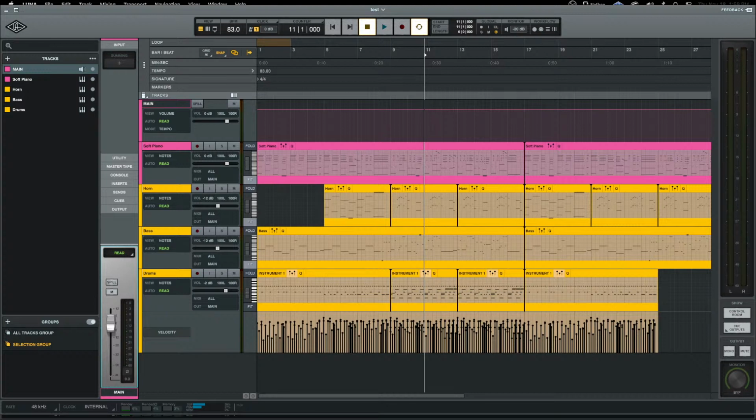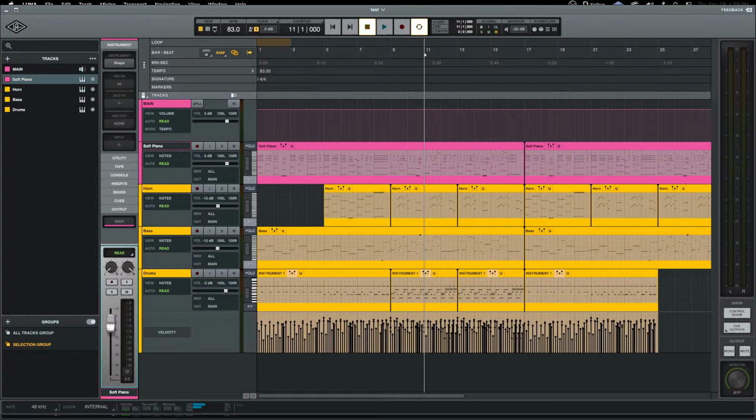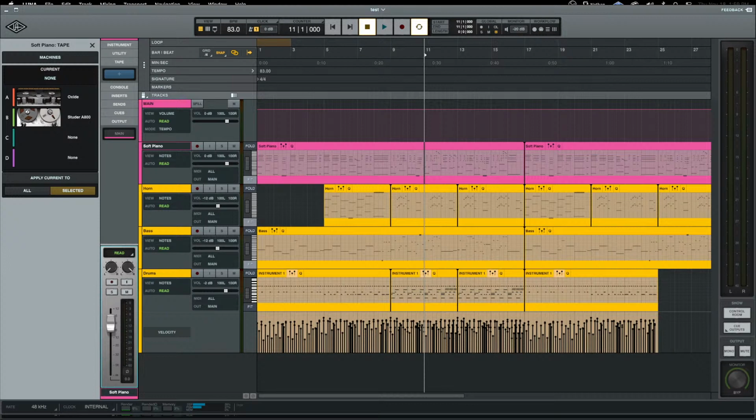All right, so with what time we have left, I'm going to run through and add some things to each one of these tracks so we can see. Under utility here, we have those options. We have our tape options here. Here are the ones I was expecting to see. So I'll just do Oxide for these because I don't really need to change the settings on it. I'll let that stay fairly default. Maybe I'll crank the saturation up to the first option here.